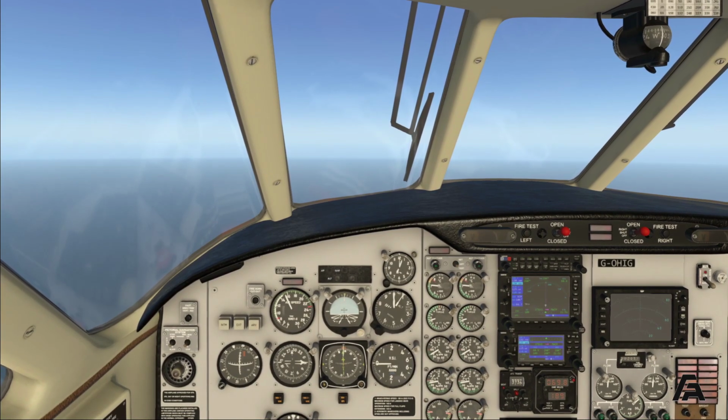Jazz 625, turn left heading 290, not below 2,000 feet till established on final, cleared ILS runway 26 right approach.